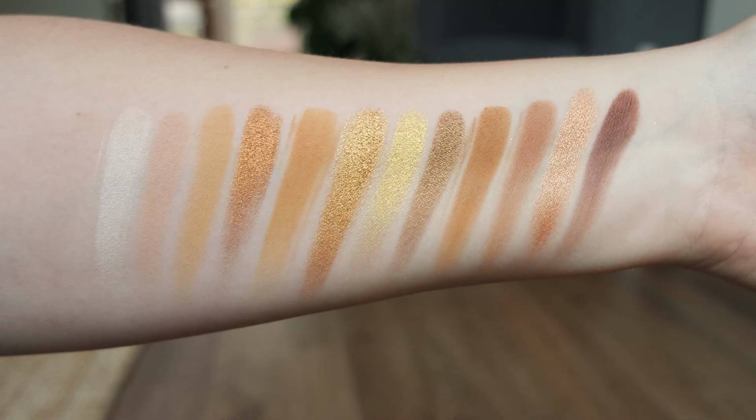And when I saw the Naked Honey at first, I thought, ooh, that's not gonna work out for me, because warm tones and me, you know, not my favorite. But then I started playing around with it, and I actually realized that it's not that warm toned. It's warm toned, but it's not super dark. It's not like bronzy browns, which I don't like. But these are more yellow toned.